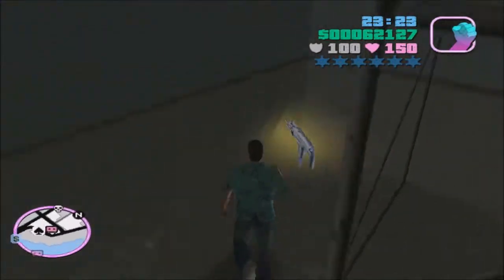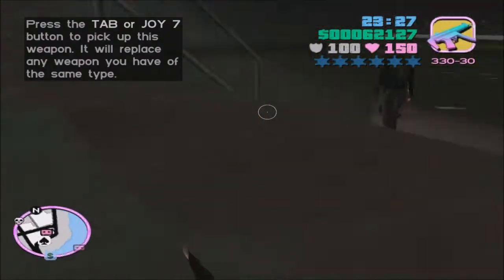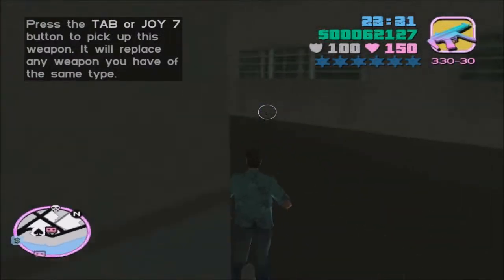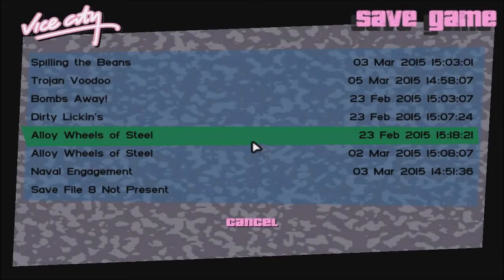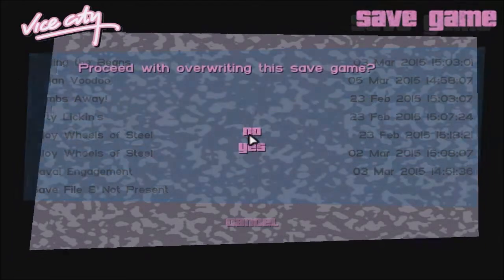Sorry, I almost hit you. But yeah, you can always get ammo here. Can't you? Apparently not. Maybe these two weapons don't use the same ammo. Whatever. Just go ahead and save and let's see how we're doing on time. Well, I'm nearly there, so I want to go for a little bit more. No, I do want to save.